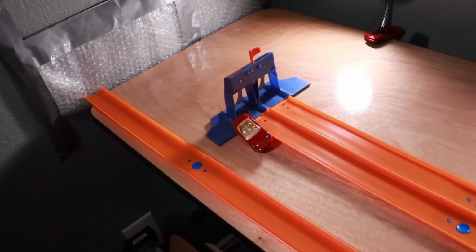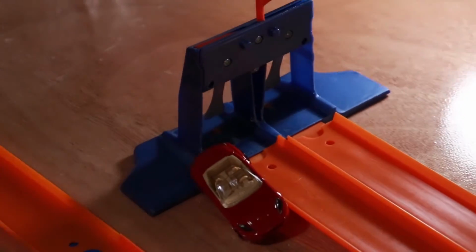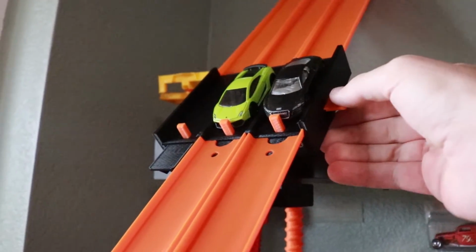Look at that, both cars complete the loop perfectly. The Demon rolls off the track, but he's still going to manage to sneak the win away from the California. Here we go. We've got an Audi R8 versus a Lamborghini Gallardo. 3, 2, 1.